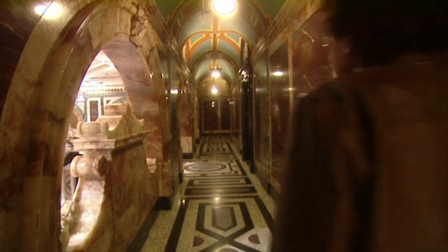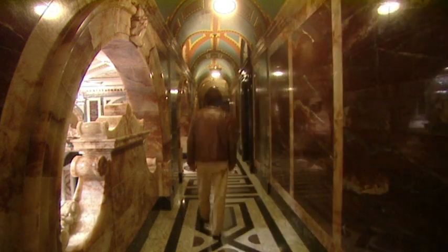Up the fabulous stairs, marble of course, to the boardroom.